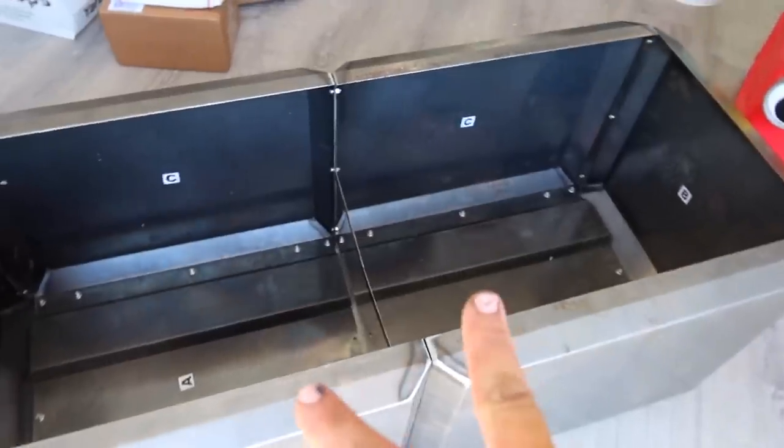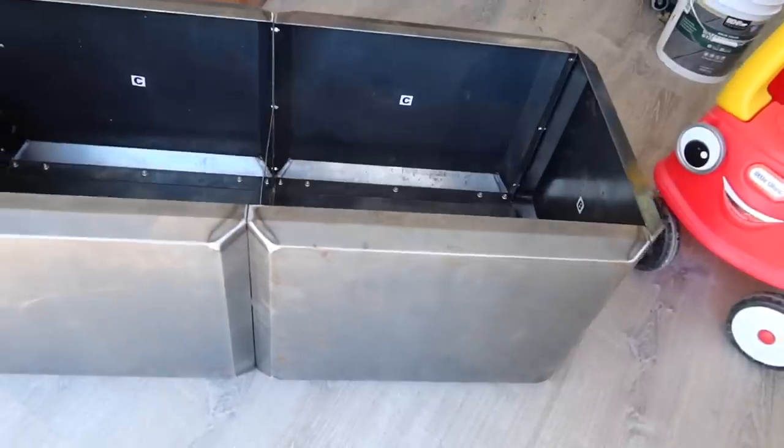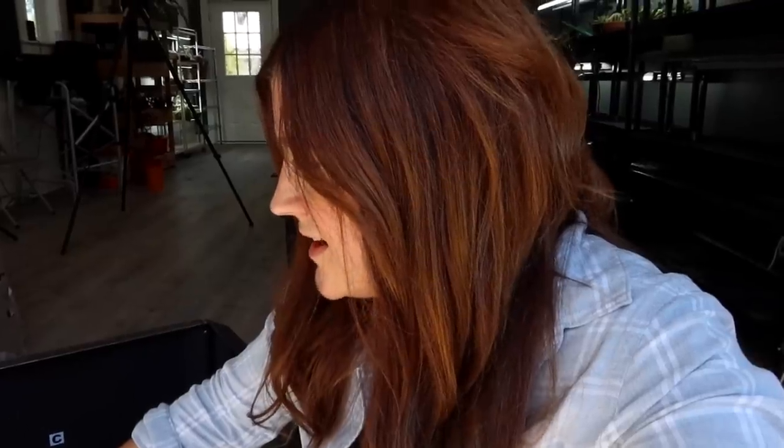You can get extenders to make it longer if you want, and I think there's other multiple sizes available too. Not just this one. Definitely has an interesting vibe to it. I can see this one sitting in some sort of modern setting, or rustic, even rustic industrial, once it has that warm patina on it. It's definitely very, very interesting.